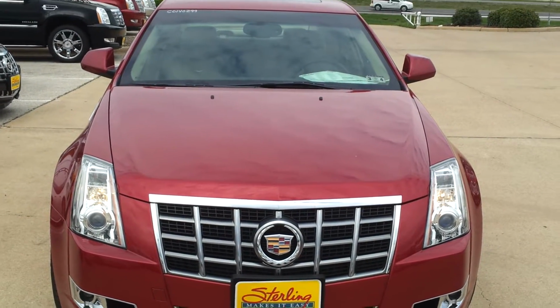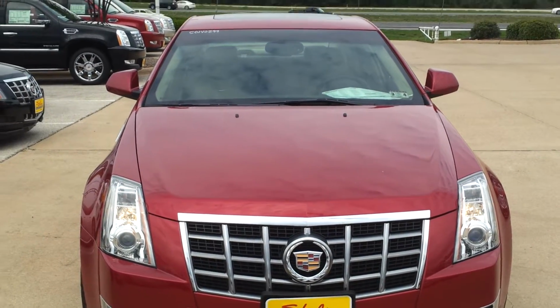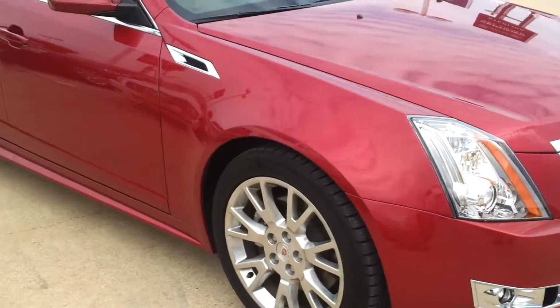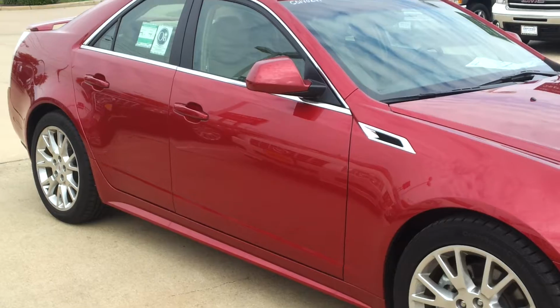So, 2012 CTS Performance Edition. It's in the red tint coat.